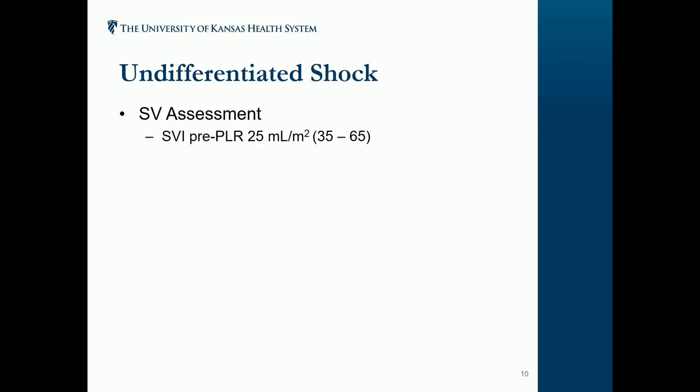His SVI pre-PLR was pretty low at 25, and actually post-PLR it declined. It actually had a negative deflection and declined by 12%. There can be a correlation there between a negative deflection after a passive leg raise or fluid challenge, that may correlate with a cardiac dysfunction. Now, as you can imagine, multiple things were all going along at the same time of doing this resuscitation. This patient got POCUS. We could see that he had LV and RV dysfunction. He appeared fluid up as well. And so he did definitely not need any more fluid.